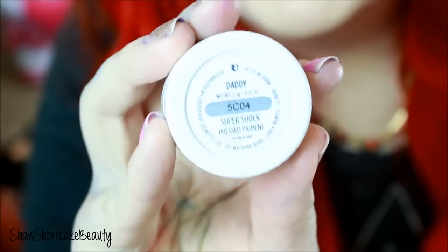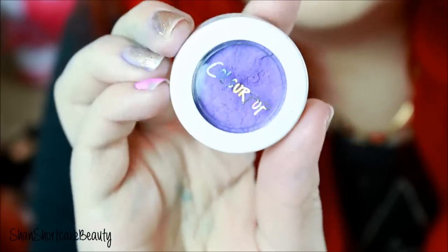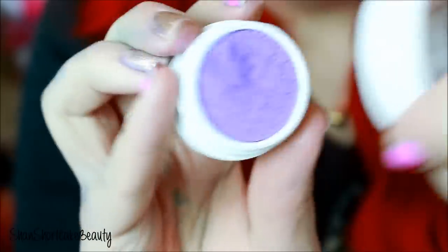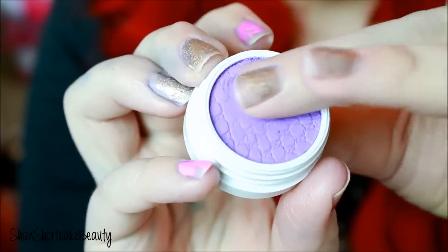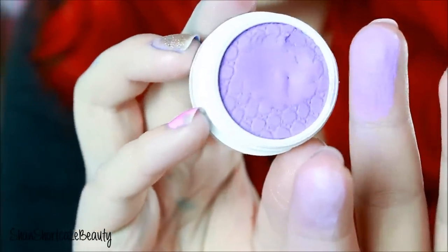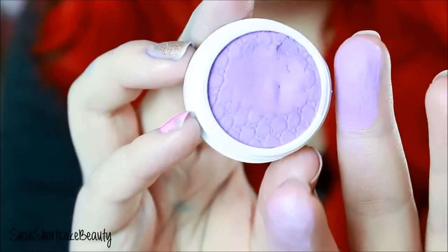See, the next one is Daddy. And this is the slightly darker purple, which turned out to be more of a true lavender lilac kind of shade. I feel like it lightens up when you put it on the eye, but you can pack it on to get a nice opaque finish. This is also another matte. I believe there's only one non-matte shade in this entire collection.